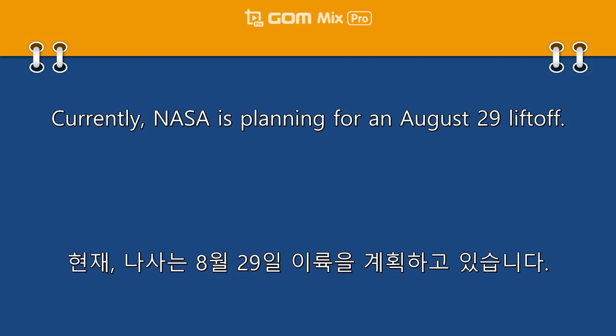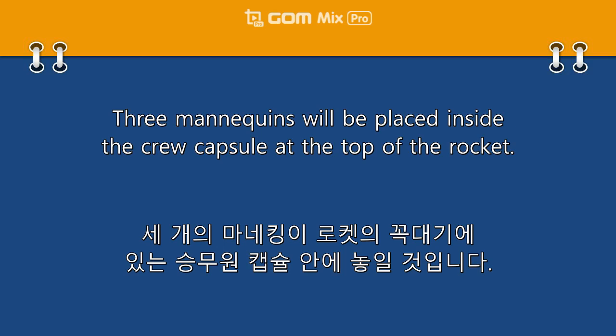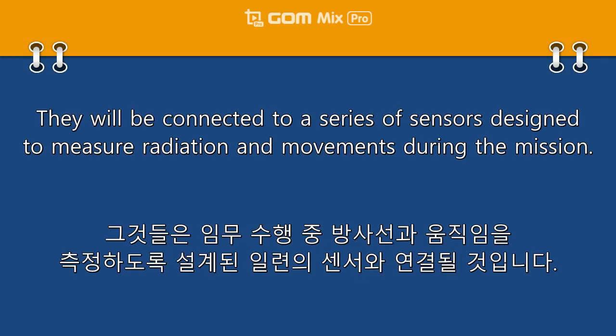Currently, NASA is planning for an August 29th liftoff. 3 mannequins will be placed inside the crew capsule at the top of the rocket. They will be connected to a series of sensors designed to measure radiation and movements during the mission.